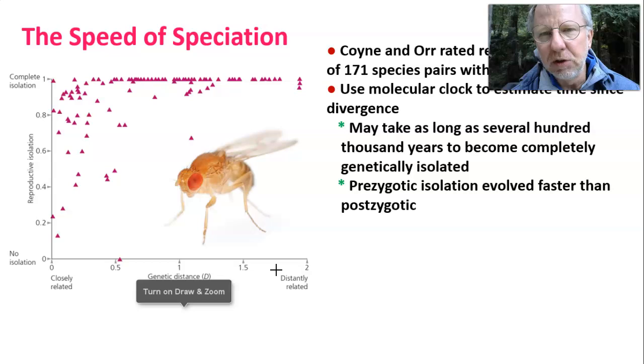So they also used a molecular clock approach to estimate how long ago the various species pairs diverged from one another, how long ago they shared a common ancestor. In doing this, they're able to compare the score for reproductive isolation against the amount of time that we estimate based on DNA divergence or protein divergence, how long ago they shared an ancestor. And what they look at in the figure here is genetic distance compared to reproductive isolation.